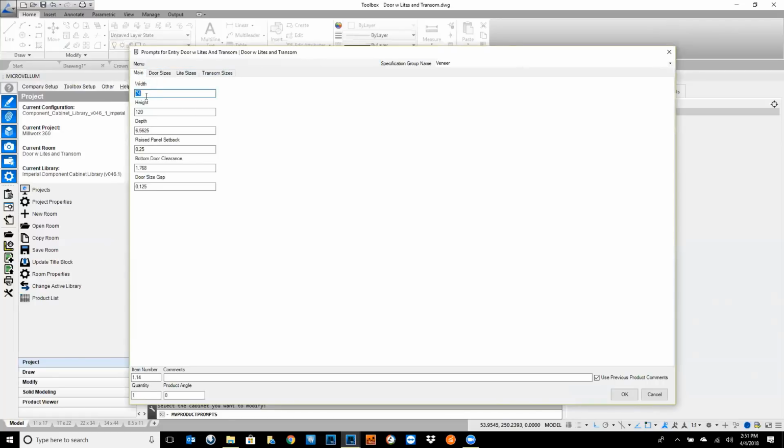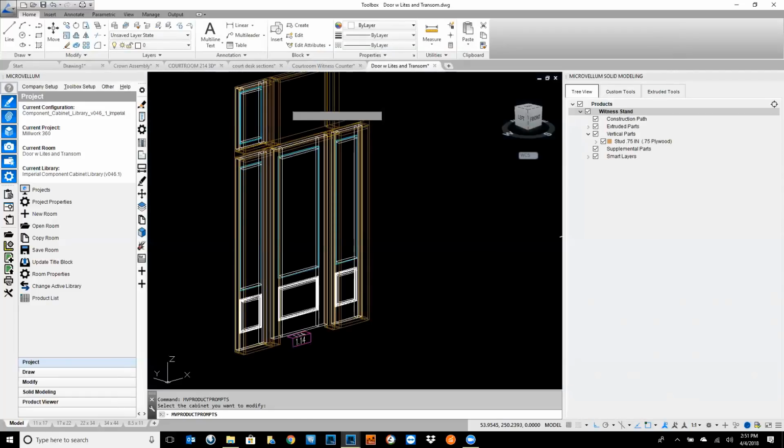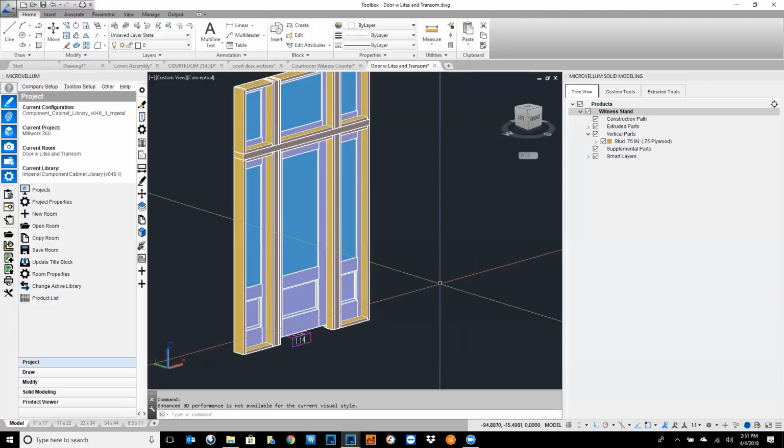So if this was going to be, for example, an 84-inch door that was 132 inches tall, I'm going to leave the sash and everything the same size as it was. So it's going to work like a cabinet does. It's going to do the same kind of stuff that a cabinet does. It's going to change size based on those prompts. I can turn things off and on, change what profile is on the door and all that kind of thing. So you just have to think your way through it.